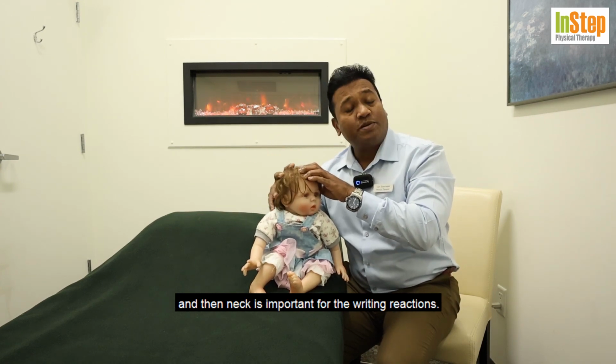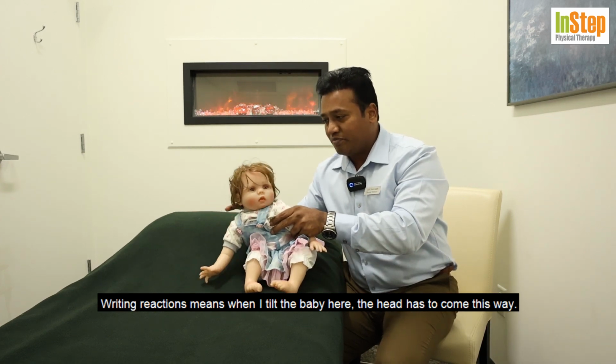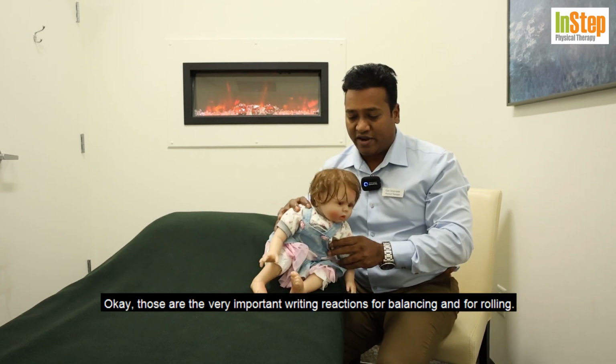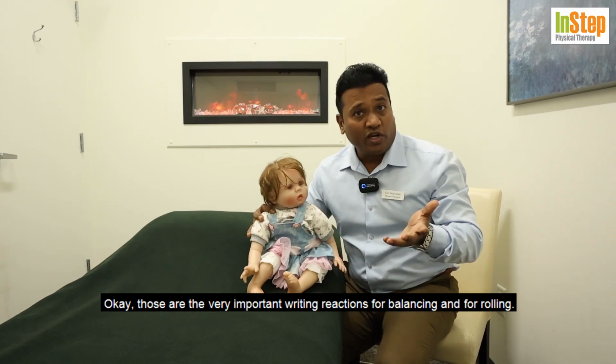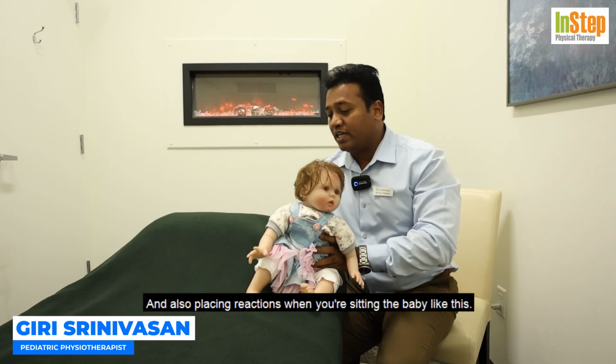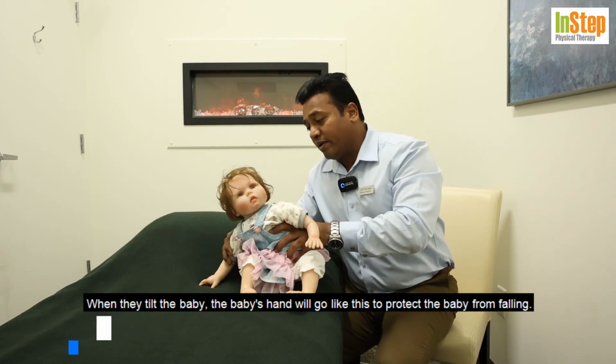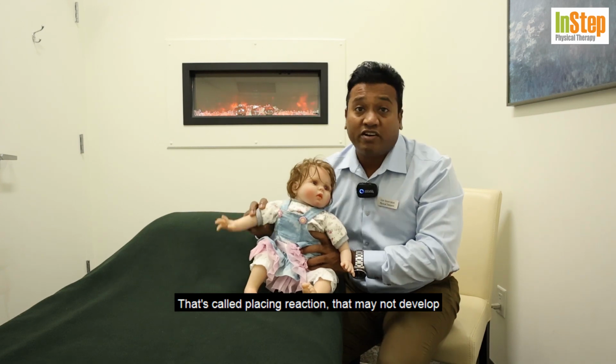And the neck is important for the righting reactions. Righting reactions means when I tilt the baby here, the head has to come this way, okay? Those are the very important righting reactions for balancing and for rolling. Those will not develop properly. And also placing reactions. When they're sitting the baby like this, when they tilt the baby, the hand will go like this to protect the baby from falling. That's called placing reaction. That may not develop on one side.